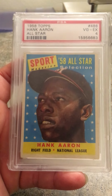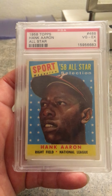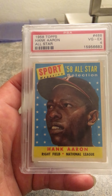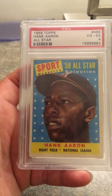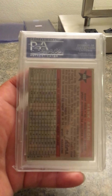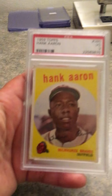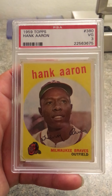58 All-Star Hank Aaron, PSA 4. Nice card. Great registration. Corners are mashed. It's a little bit high, but can't go wrong in an all-time great Hall of Famer. In a mid-grade PSA. And I consider 4s these days, even 3s, even nice 3s to be decent mid-grade cards these days. It's just hard to find good examples of these cards in lower to mid grades.